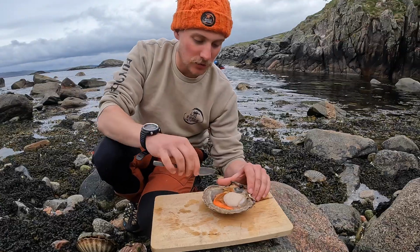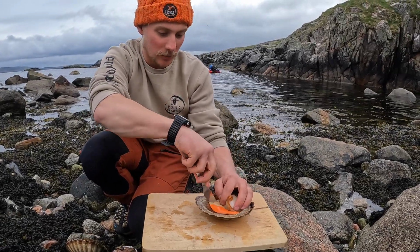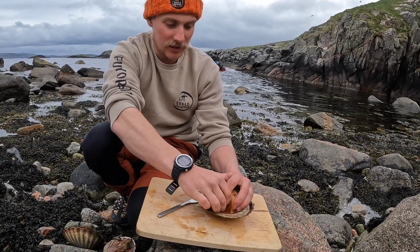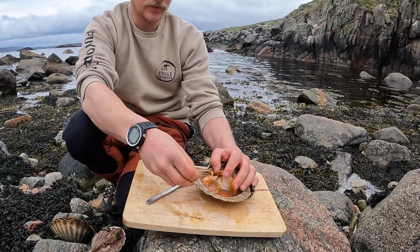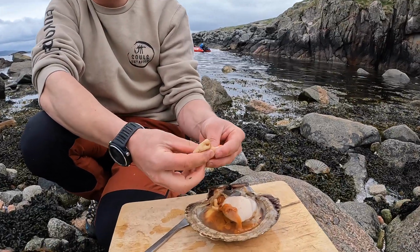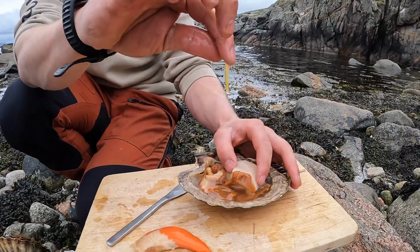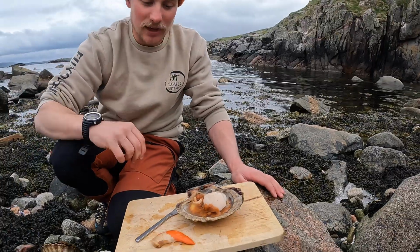All I'm going to do, because I'm trying to save the roe, is get this out first. I chop it at the back, and then usually just dig my hands in and peel it out like that. There's always a tube inside there, but it's actually come out and it's in the scallop. See, that's what comes out of that bit. Get rid of that, you don't want to be eating that.